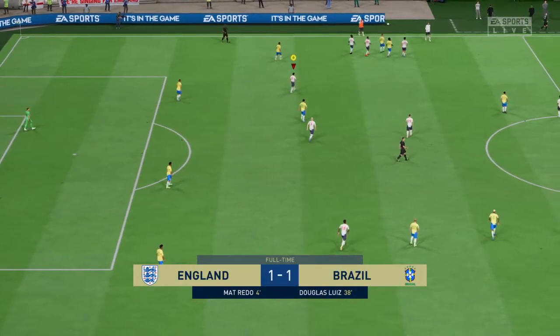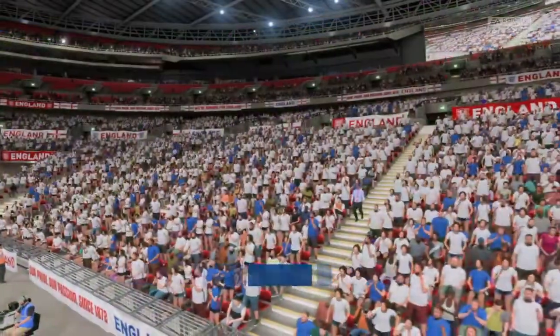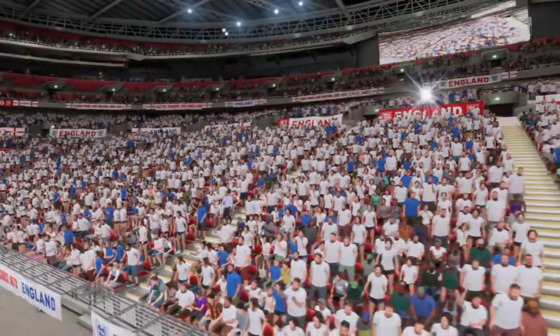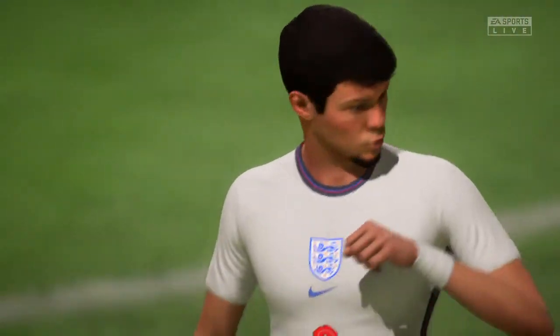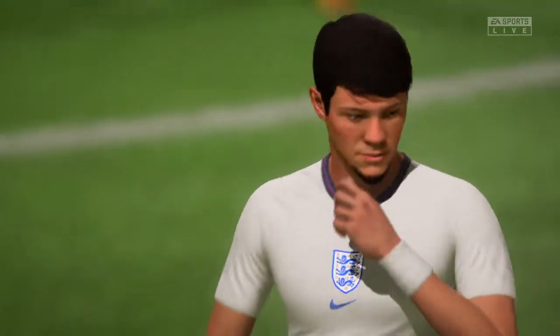Well, we were treated to goals, but no winners in the end. Stuart, what did you make of it? Well, Derek, it was certainly entertaining. Both sides had periods of the game where they were dominant, but overall, I think a draw is just about the right result.